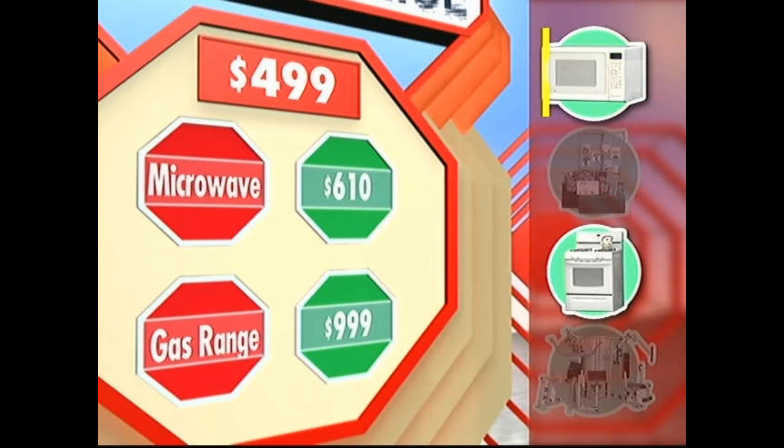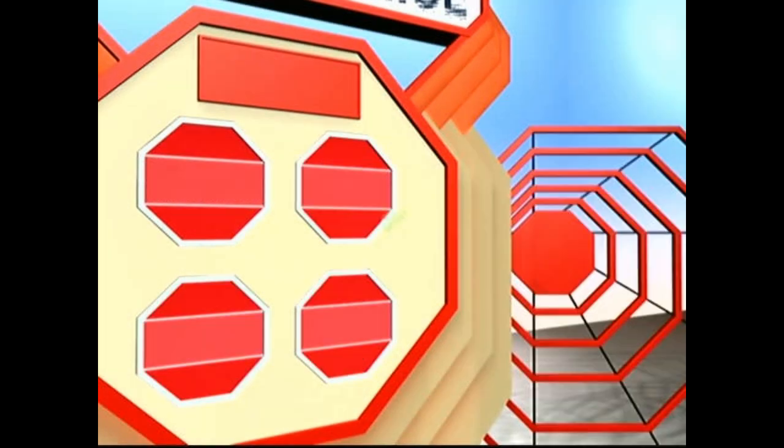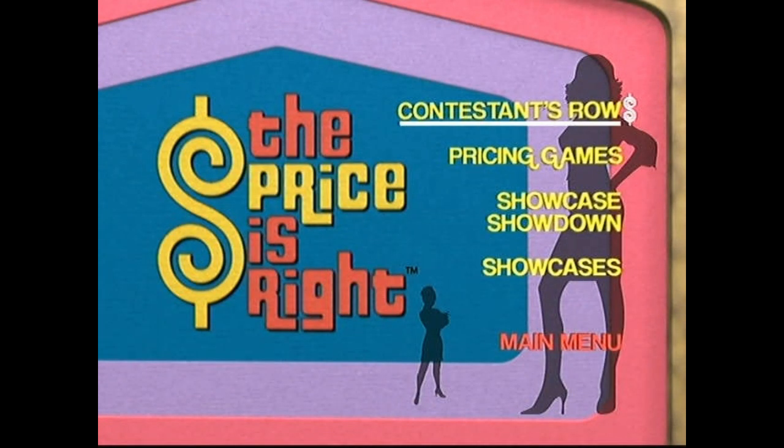Pick the one that is not the danger prize. $610. Which one is the last but not least? What is not $499? Gas range. Gas range, okay. How much do we got? It was not $499. Game is over. If you win, you win all four prizes. Let's see who wins the gas range. Yes, $799. You have won all four prizes. Congratulations, Blue. You're the winner. I did it. That was close.